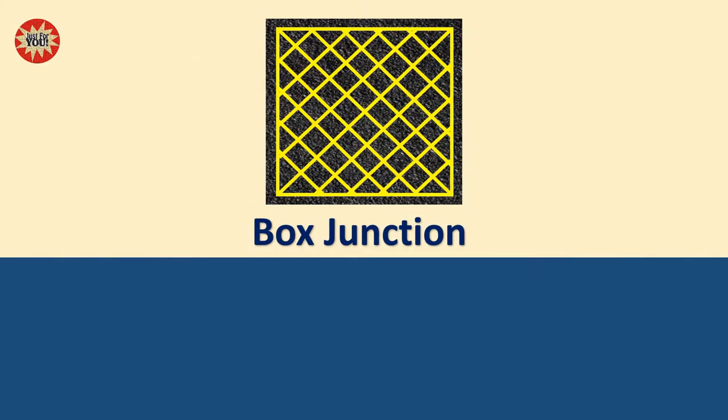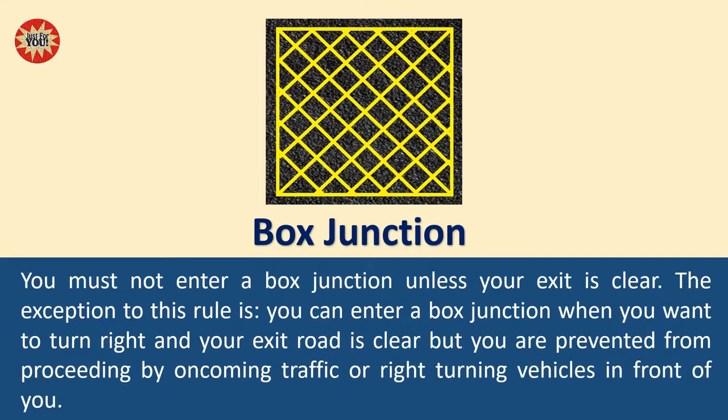Box junction. You must not enter a box junction unless your exit is clear. The exception to this rule is, you can enter a box junction when you want to turn right and your exit road is clear, but you are prevented from proceeding by oncoming traffic or right-turning vehicles in front of you.